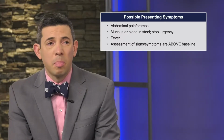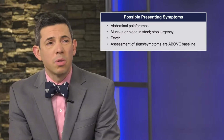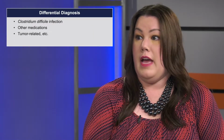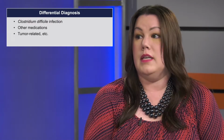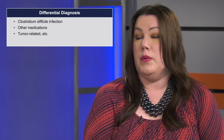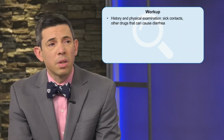Some patients at baseline have 2 or 3 stools a day, and so an increase there is different than somebody who has a stool every other day. And for the differential diagnosis, we're going to check them for C. diff if they have been exposed in the hospital setting, other medications, or if it's growth of their tumor or tumor-related. Workup, of course, includes a comprehensive history and physical examination.